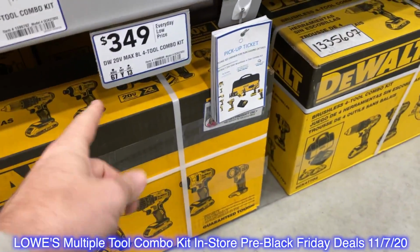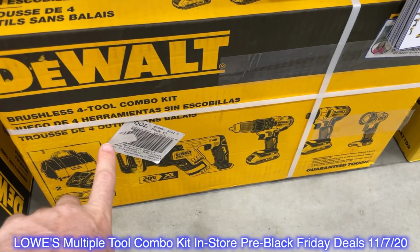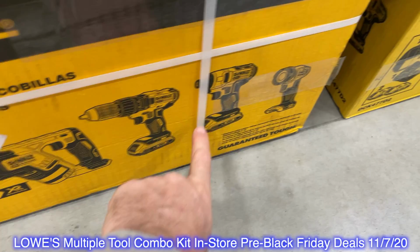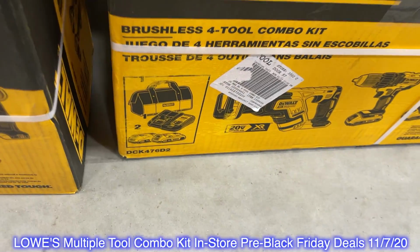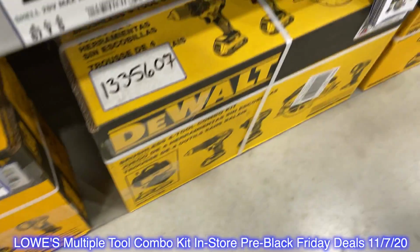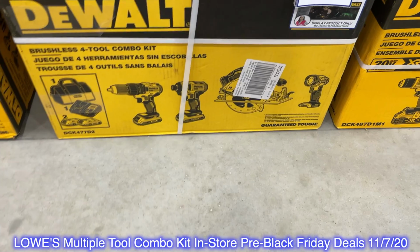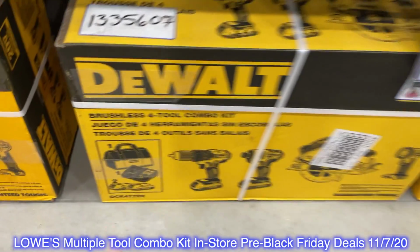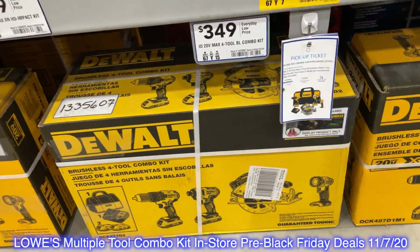There it is. I found it, the $349 brushless 4-tool combo kit, right? That's the reciprocating saw, drill driver, impact driver, flashlight. You get 2 batteries, charger, and contractor bag for $349. And another brushless kit, if you don't care for the reciprocating saw, you can get it with the circular saw. Still a 4-tool brushless kit, $349 as well.